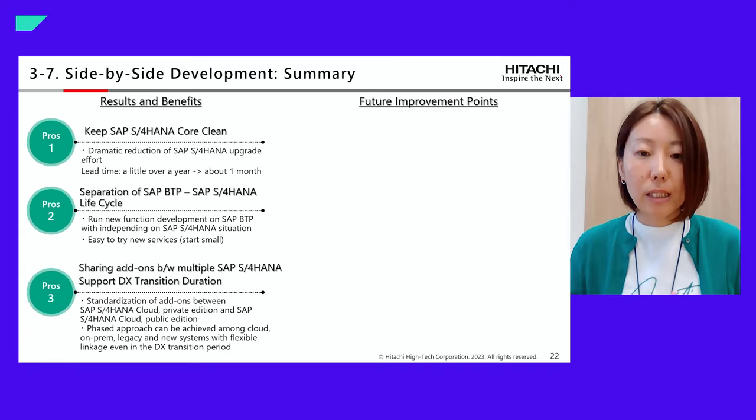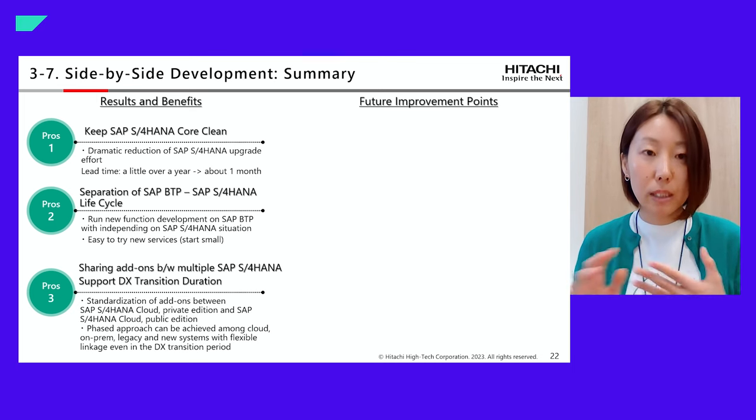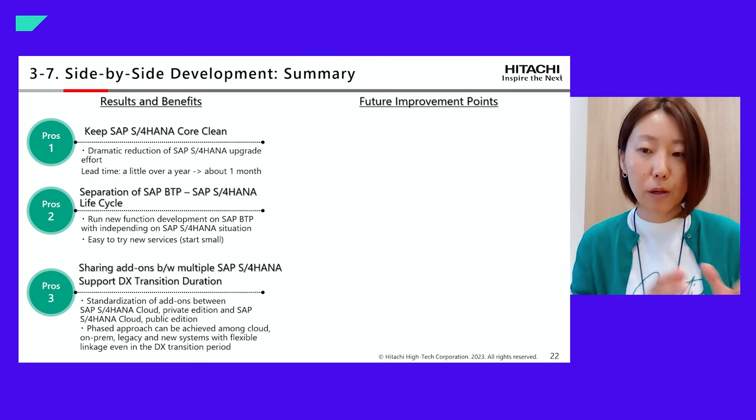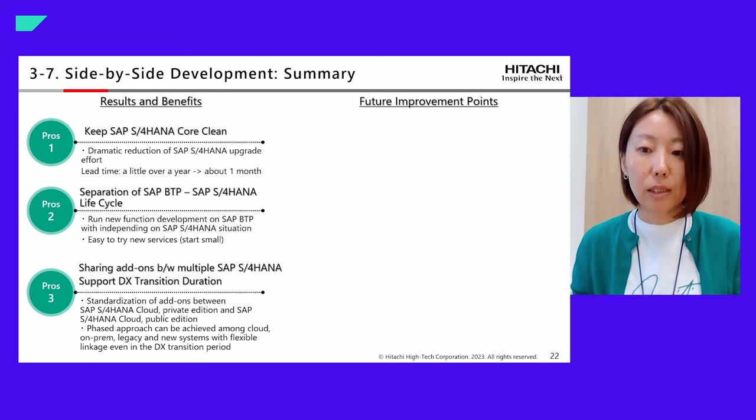And third, it enables us to share add-ons between S/4HANA Cloud private and public, and also a phased approach can be achieved among cloud, on-prem, legacy, and new systems with flexible linkage, even in the DX transition period. It was a good choice to launch the development environment outside of S/4HANA.